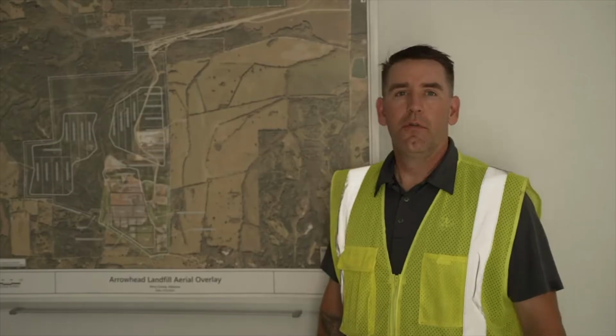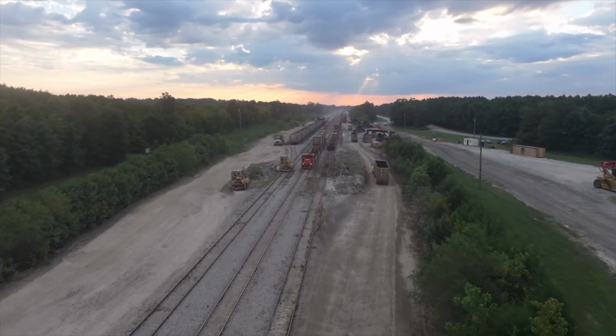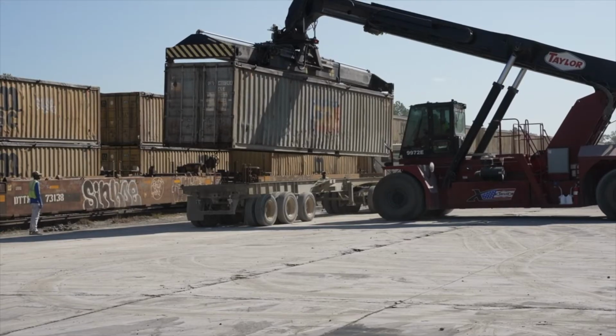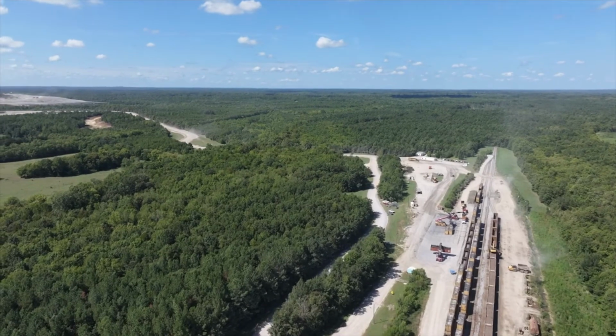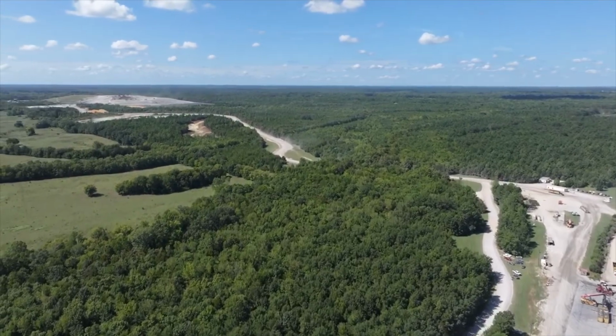In order to get the waste to Arrowhead Landfill, it has to be moved by rail. We have a third-party partner that moves that waste for us. Primarily, our waste comes out of the New York, New Jersey, and New England markets. On a daily basis, the railroad supplies us with approximately 22 to 23 cars, which we work to have unloaded within the next 24 hours. So when they come back in, they can take those empties out and take them back to our customers in the northern markets.